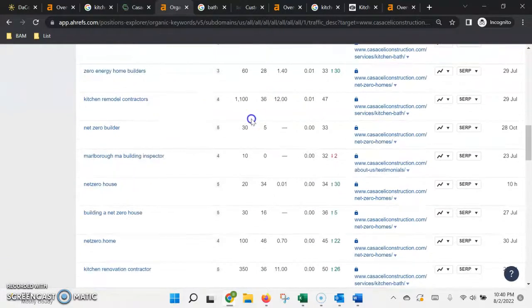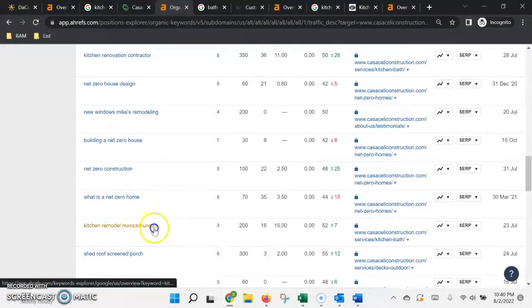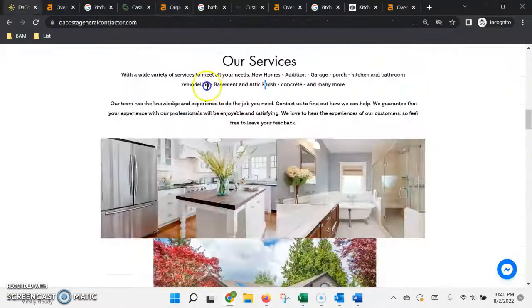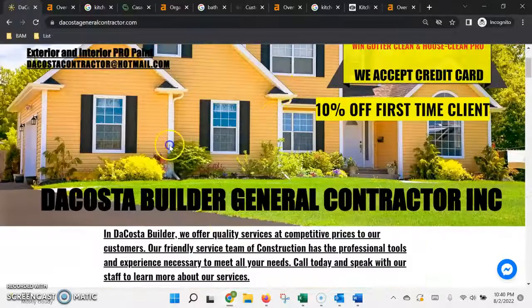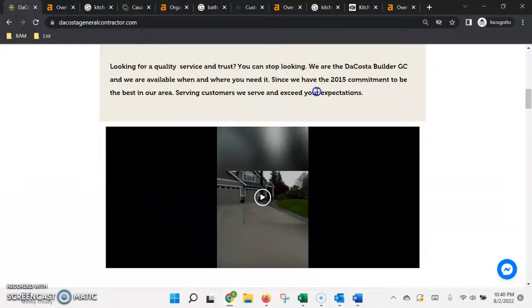So then we would repeat that same process for all the highest volume keywords relevant to the services that you offer and the areas that you offer it in, and make sure that those are being found on your website. But in order to do so, it seems like this would have to be rebuilt a little bit with those keywords and content in mind, so that you could actually get picked up for them.